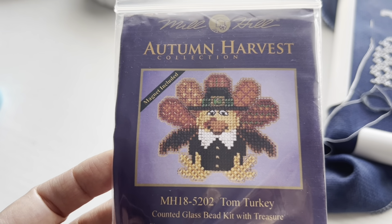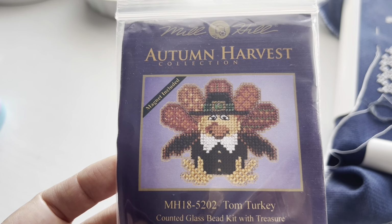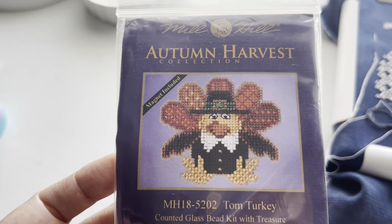And I think I'm a seasonal stitcher. I do stitch Christmas other times, but for these other holidays, I feel like I only stitch on the things that are appropriate for that time of the year, and then I'm just moving on.